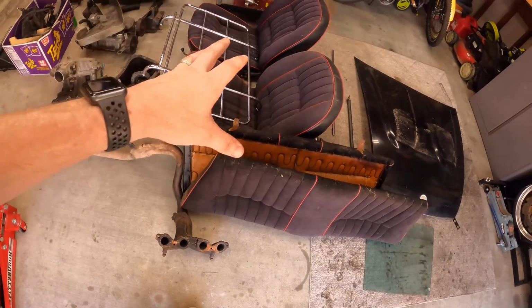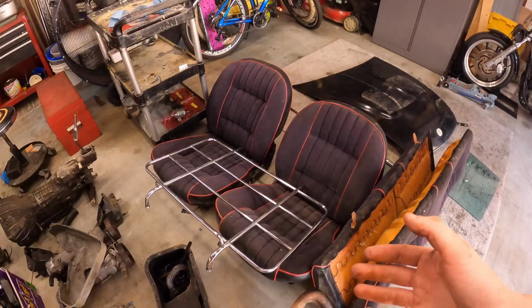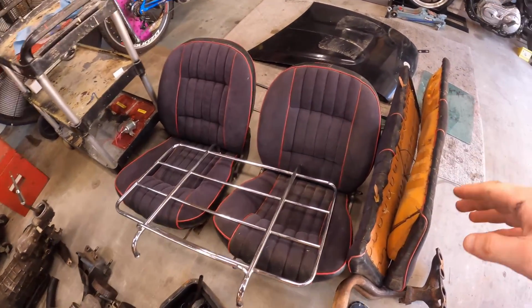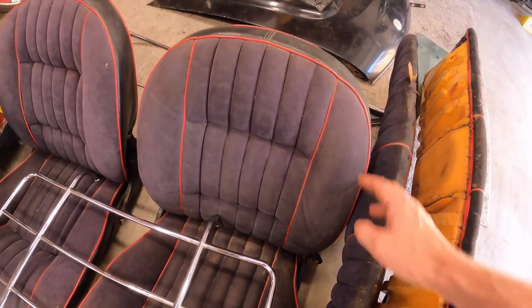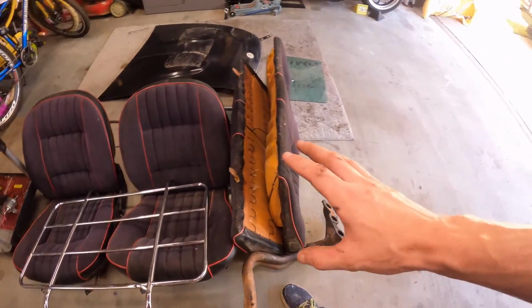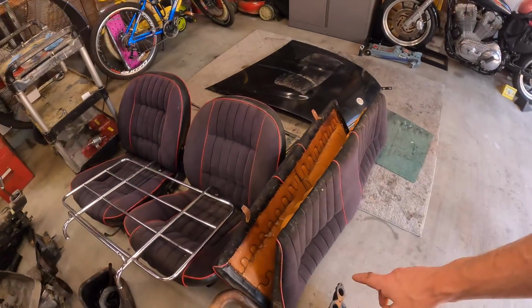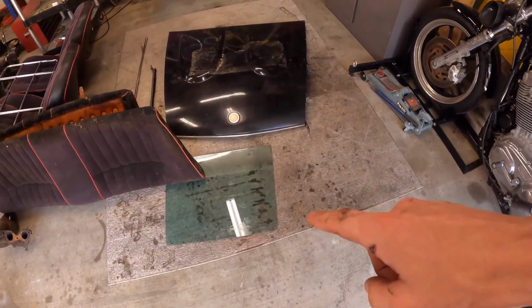And we've got these awesome seats. Now these look like they're really new reupholstery jobs. They just need to be cleaned up. They just got some dust and stuff in there, but they're like a suede material, microfiber fabric material with the leather on top. So I'm not quite sure the background on these, but I thought they would look really cool with the black and the red in a black car. So I thought that was a good addition on that. And here's our back seat to match. We've also got that one window we were missing.